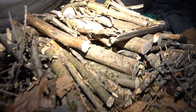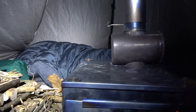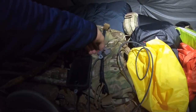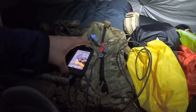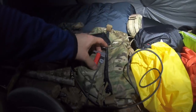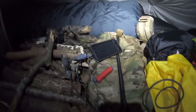Stove is going. There's my wood. It's a good pile. I just got this in before the snow hit. This is the rest of the kit. Charging the cell phone with an 18650 unprotected battery. Got extra of these batteries, so might as well use them. Well, the magnet keeps trying to grab. There, come here. There you go. That's perfect.